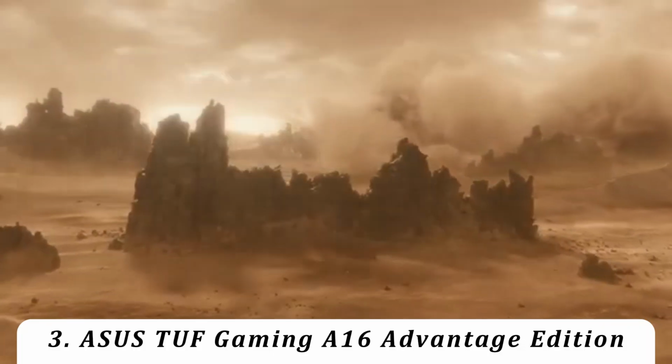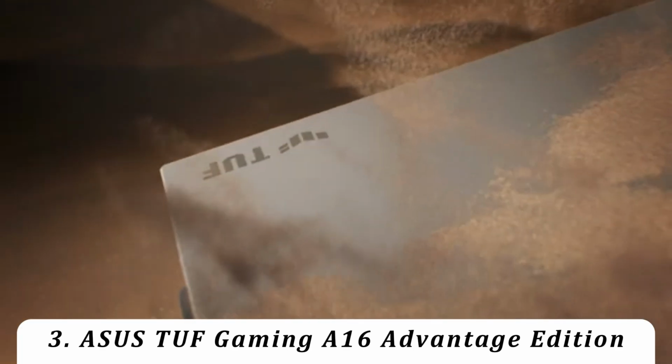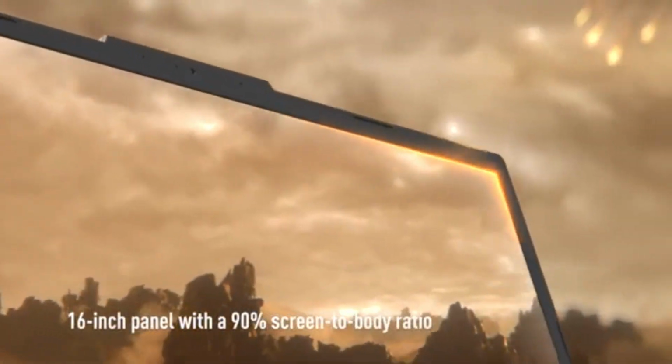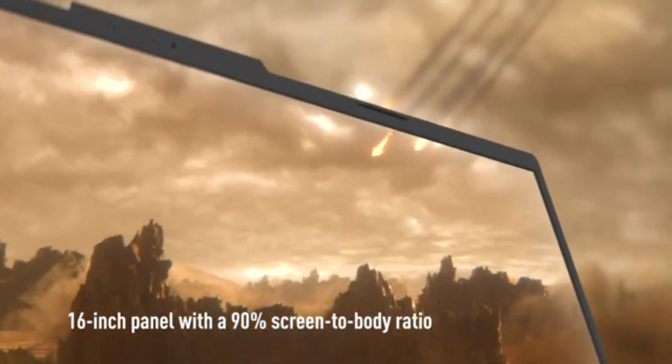Number 3. ASUS TUF Gaming A16 Advantage Edition. We recommend the ASUS TUF Gaming A16 Advantage Edition 2024, a 16-inch all-AMD model for gaming within a budget price range.